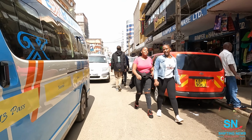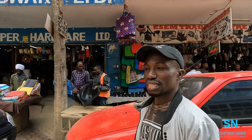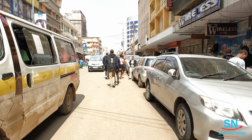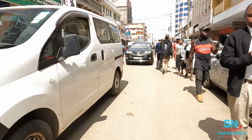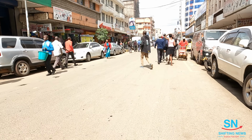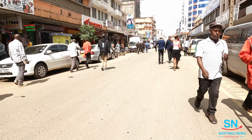So what do you know about River Road? Okay, River Road is known as a place of so many businesses. They say that you can't lack anything along River Road. Electronics, household appliances, clothes and everything, so you can literally find anything that you need along River Road. That is one positive thing for a lot of businesses.